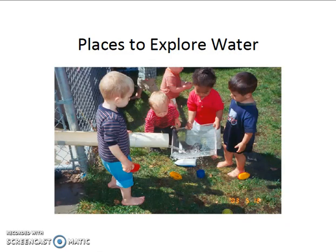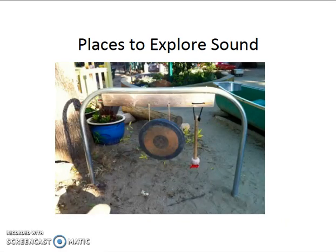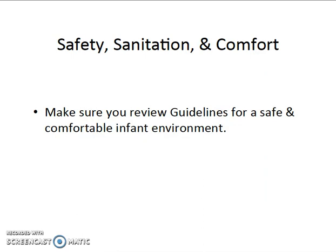We've seen this picture before. Here, the children are exploring water in the outdoor environment. The outdoor environment invites unique opportunity to explore light and shadow as well. It doesn't mention it on the slide, but wind is another element that can be experienced outside. And also sound exploration. Oftentimes, the loud sounds are encouraged to be kept outside, so why not allow that exploration to happen?